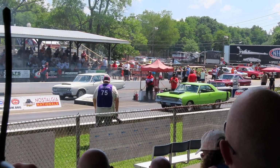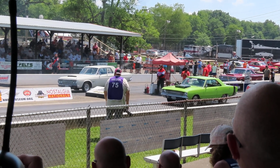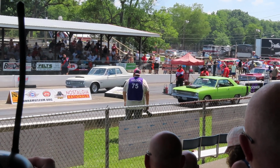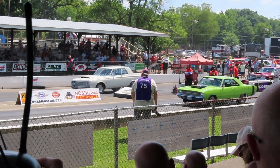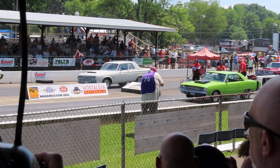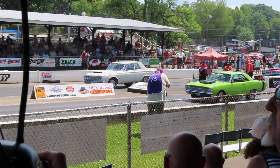Frank Gaskins and Ron Meredith. Meredith from Litchfield, Kentucky, the 1969 Dart GT with a 440 in it. And Frank Gaskins from Campbellsville, Kentucky, the 1964 Plymouth. He is on a 1075 index, only a quarter second between the two of them.